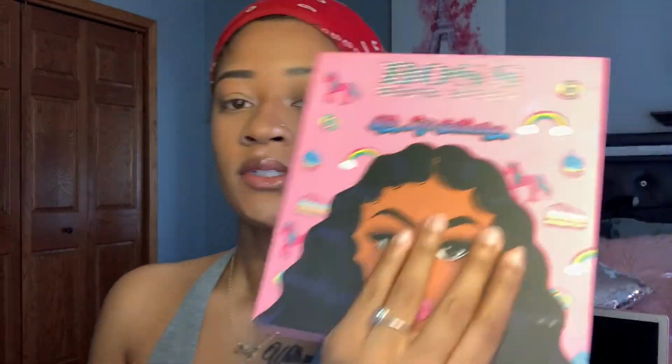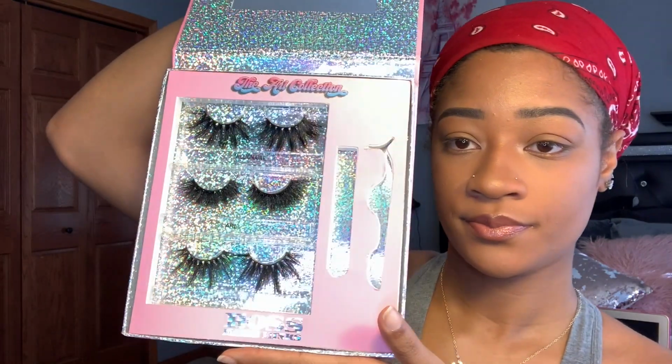Then I'm going to go in with my Clinique Pop Lip Color in the shade Bare Pop and put that on top of the lip liner. And then I want to go in with some clear gloss. Then for lashes, I use the Boss Name Minx The Ari collection. It came with 3 lashes. I ended up using the pair called Millionaire.